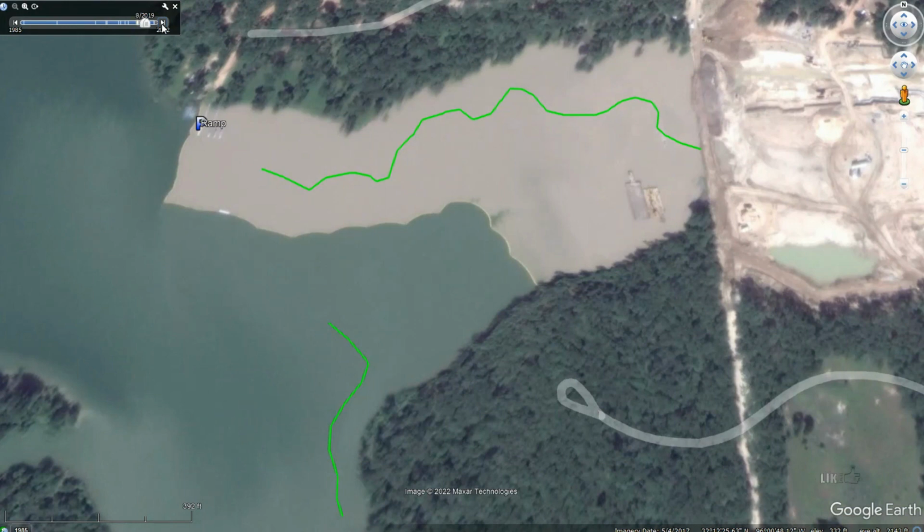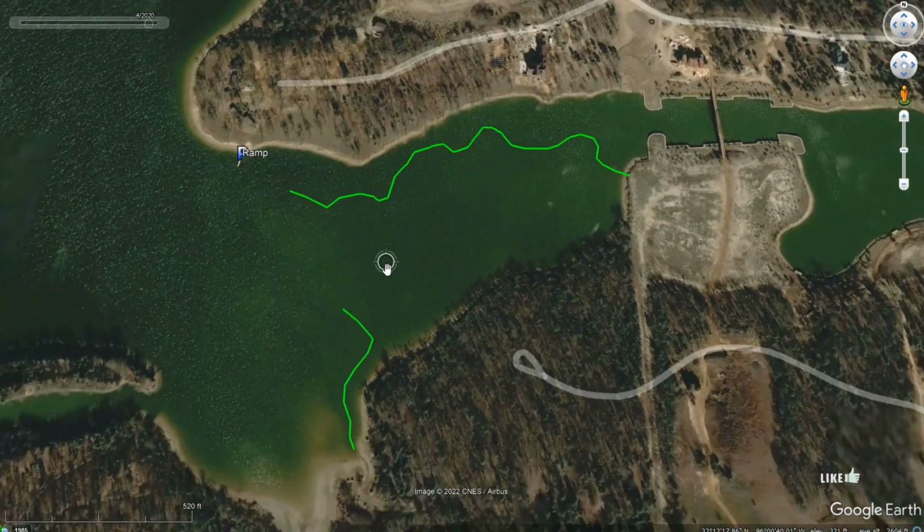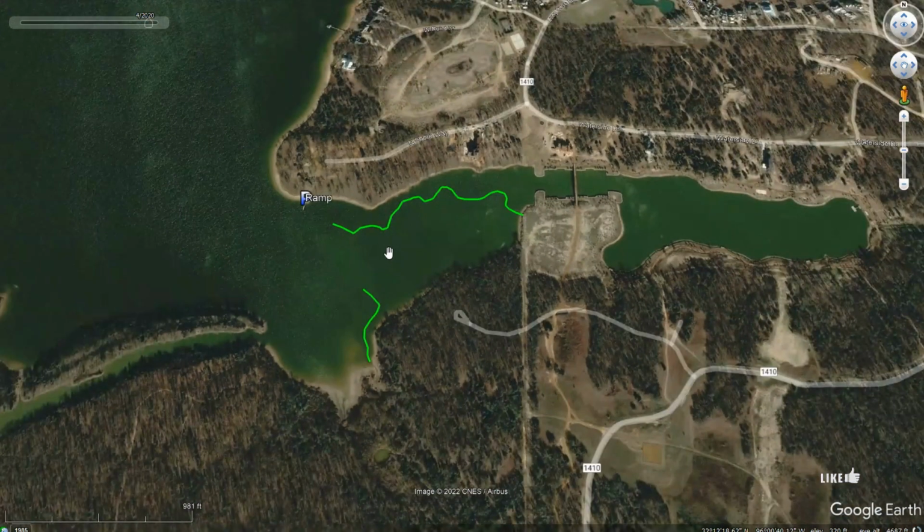Let's move it on up and see what it looks like. I'm kind of curious now. Yeah, there we go. So pretty interesting here. Now I forgot that they built this. Now I've gone back in here just to see if there was anything back there as far as spawning and stuff like that, because I heard that the bass will go back in there and spawn. My experience going back in there is it's pretty darn shallow, pretty flat back in there, nothing too crazy.